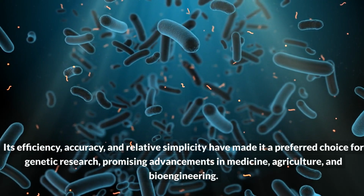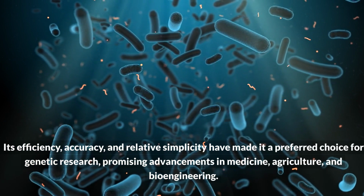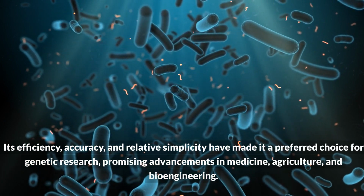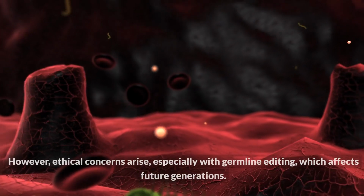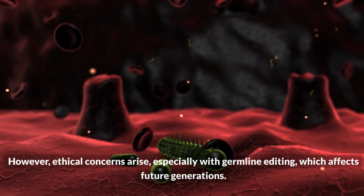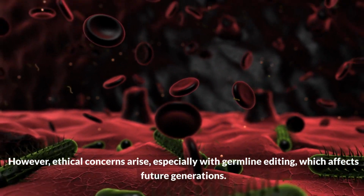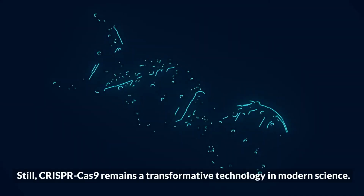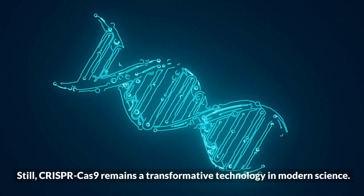Its efficiency, accuracy, and relative simplicity have made it a preferred choice for genetic research, promising advancements in medicine, agriculture, and bioengineering. However, ethical concerns arise, especially with germline editing, which affects future generations. Still, CRISPR-Cas9 remains a transformative technology in modern science.